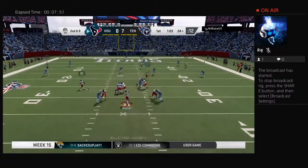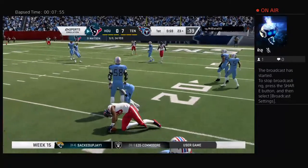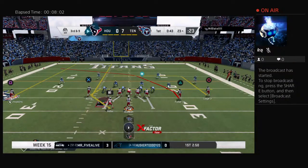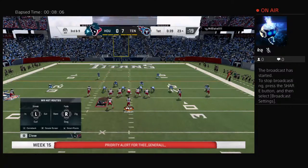A shotgun snap for Watson. And he'll find Akins there, complete. A minimal gain as we tick down inside of a minute remaining in the opening quarter. This defense tightening up a bit. That last catch just 1 yard, making it 3rd and 9.